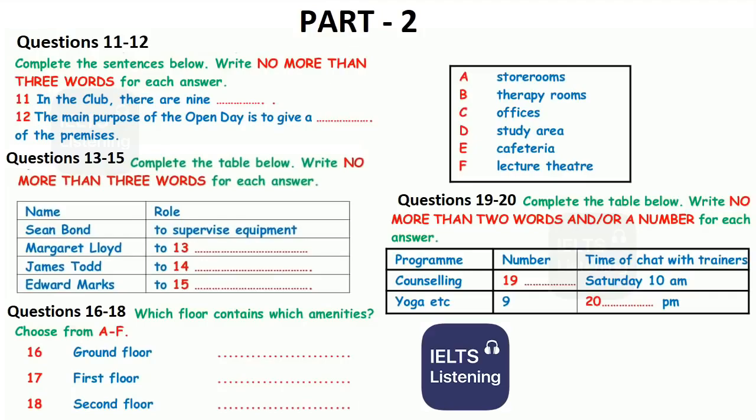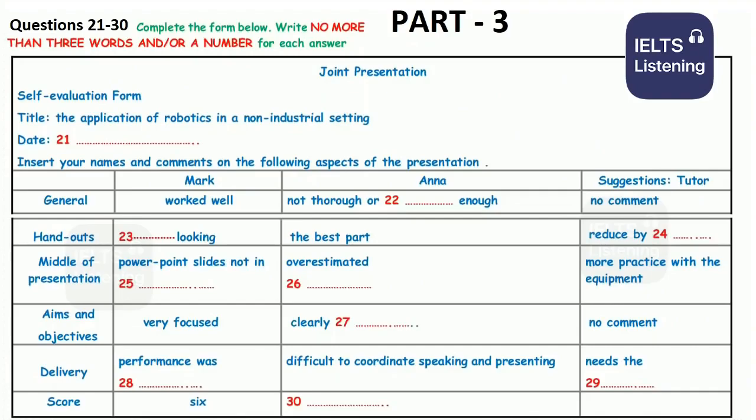Now turn to Part 3. Part 3. You will hear a female and a male student talking to a female tutor about a self-evaluation form. First, you have some time to look at questions 21 to 26. Now listen carefully and answer questions 21 to 26.